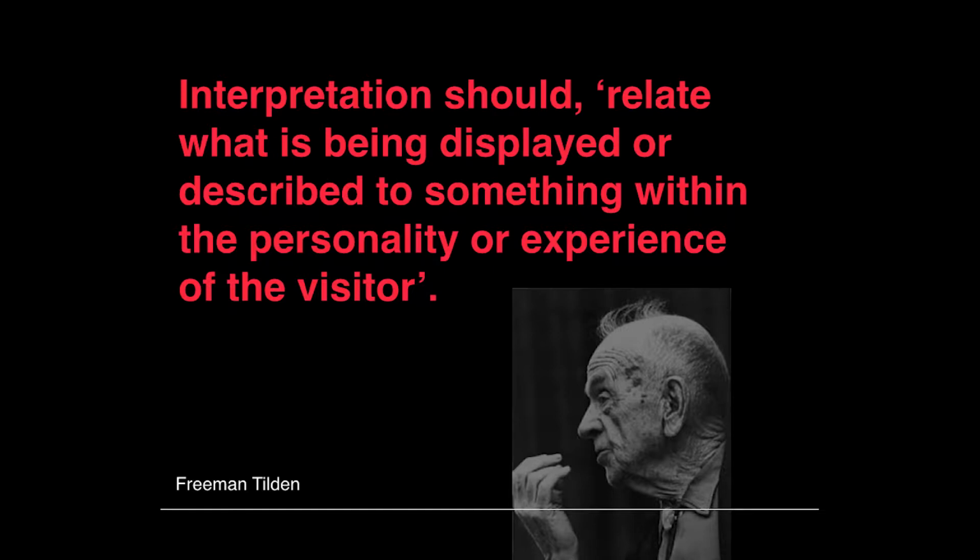Interpretation should relate what has been displayed or described to something within the personality or experience of the visitor. People relate to people. People can only really connect to other people's stories. Take the people out, it's very dry and not really that involved. People need to understand how this situation impacted on different people. I'm going to show you a slide now, which is possibly one of the most inspirational artifacts you will ever see in your life.